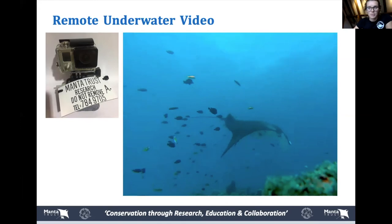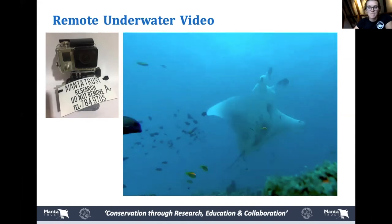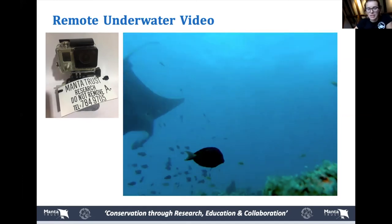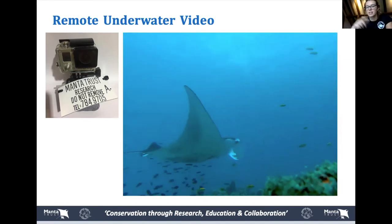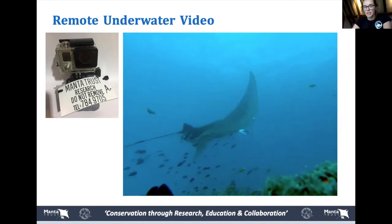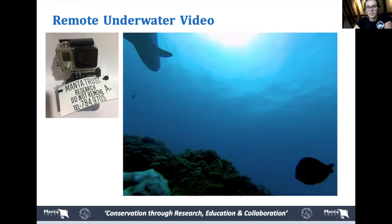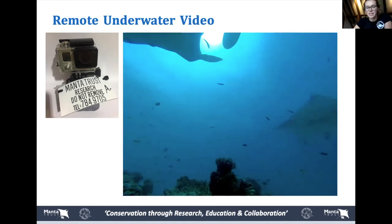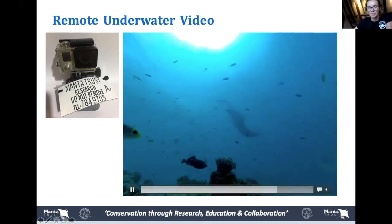Now, some of you might recognize this manta ray. He's very spotty. This is actually Mr. Spotty. And in this clip, he's probably got a little bit annoyed by a cleaner fish just biting on him, and he's done a little backflip to shake that cleaner fish off. And sometimes we see other animals. So this is a gray reef shark that swam over our cleaning station. Sometimes we see turtles as well, which is pretty cool.